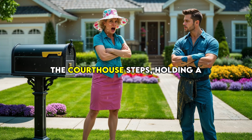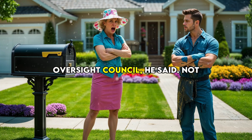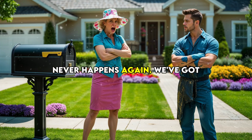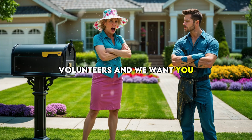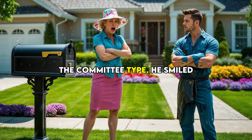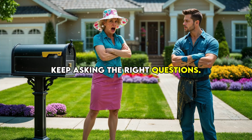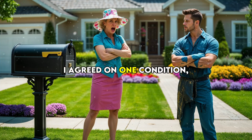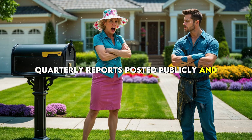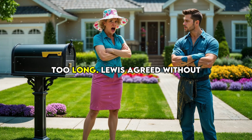Lewis approached me on the courthouse steps, holding a folder. "We're launching a neighborhood oversight council," he said. "Not just to monitor the HOA, but to make sure this never happens again. We've got volunteers and we want you to chair it." I shook my head. "I'm not really the committee type." He smiled slightly. "You don't have to be, you just have to keep asking the right questions." I agreed on one condition: open updates to all residents, quarterly reports posted publicly, and a rotating leadership structure so no one person held power too long.